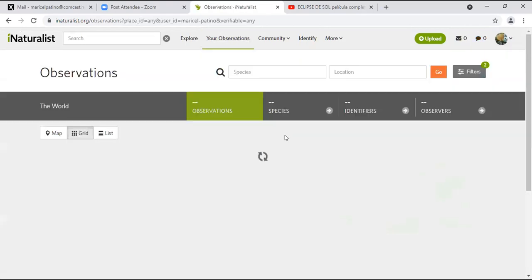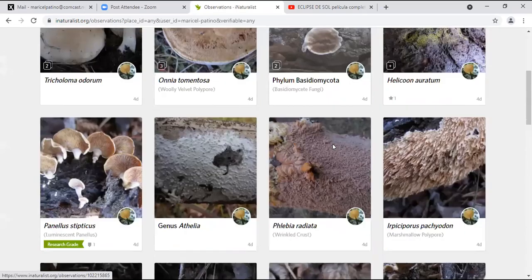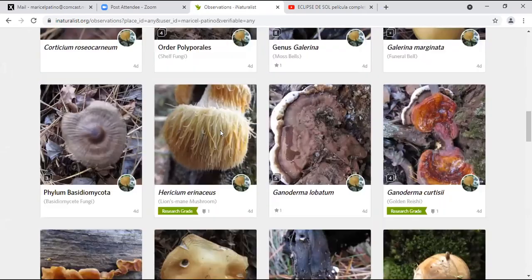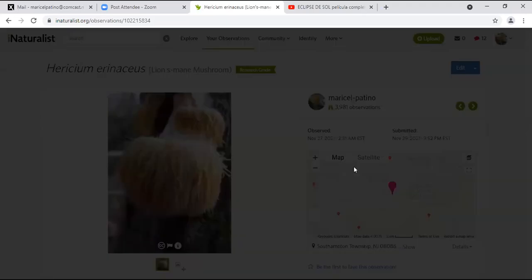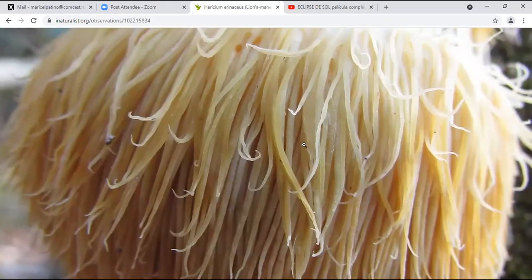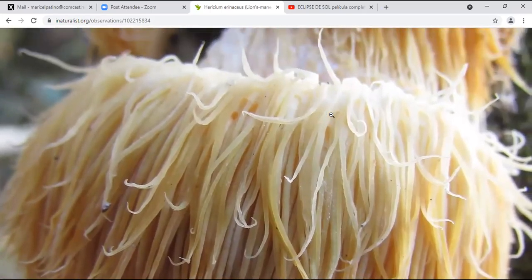Can I show one more thing? Yeah, sure, go for it. The same day I found this, I don't know if this is Hericium erinaceus, what do you think? Wait, I'm showing. It was definitely branched. Oh wow, I never paid attention to that. The teeth are very long. Yeah, the teeth are long, but it's definitely branched.